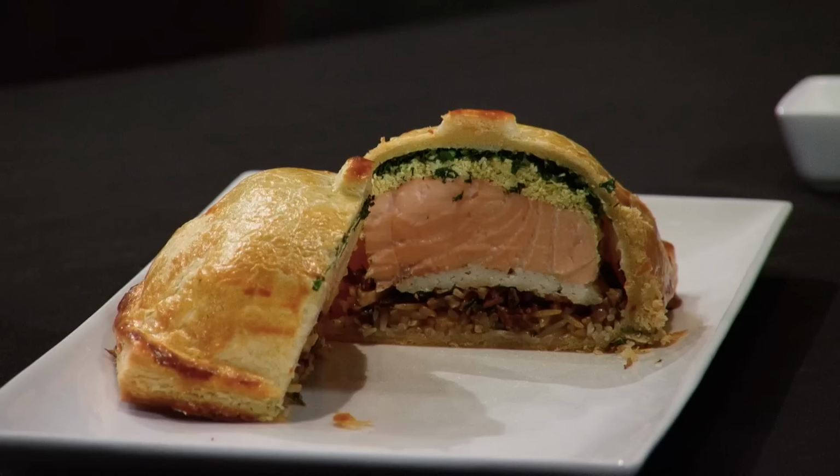I see those layers. Very nice. Thank you. What was in my mind? I think you love it. You have no doubt? Oh, yeah. That's right, I have no doubt. This tastes fantastic. Thank you.